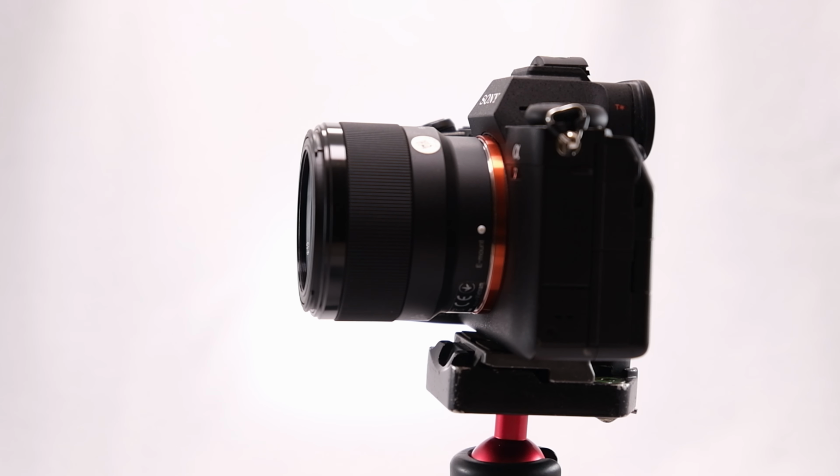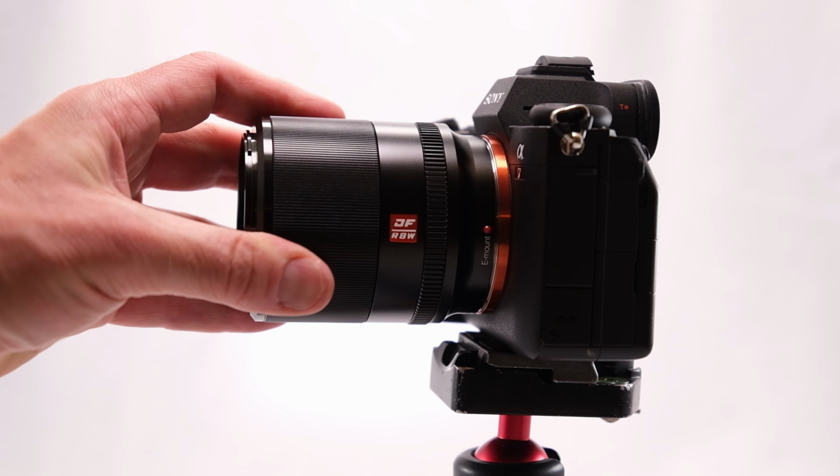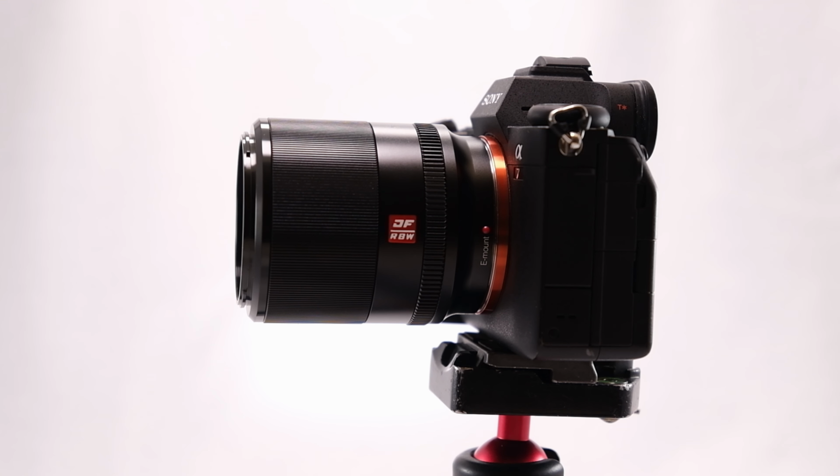The Viltrox was closer to the 7 Artisans and the Sony closer to the Meike. As a reference, with my A7 IV resting loosely in the tripod head, the 7 Artisans was the only lens that could be mounted and removed without the camera noticeably rocking.